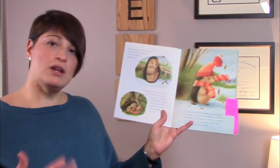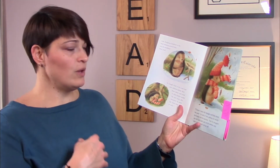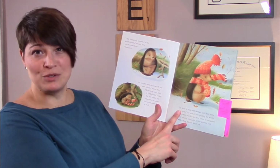Also, you want to try to use your voice to really engage your child. So we can do that through using our voice with characters and using our voice with just what's going on in the text. So I'm going to demonstrate here.